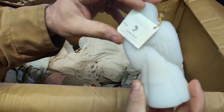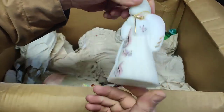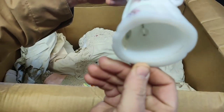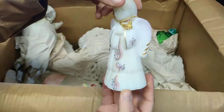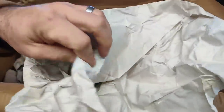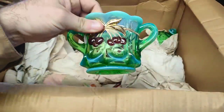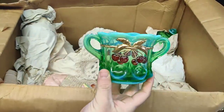Fenton, Heavenly Companions. Oh, okay. Hand-painted USA. That's some heavy stuff, man. She's pretty. Ooh. I hope we have the whole set of this. I would be willing to bet we've probably got a lot of it.